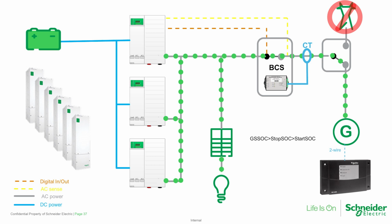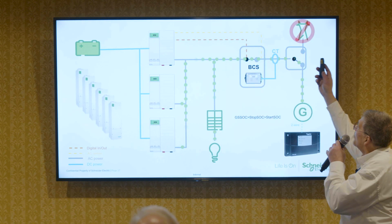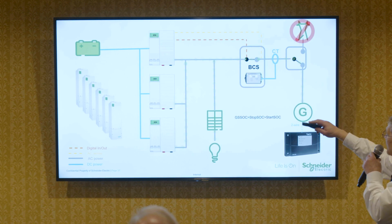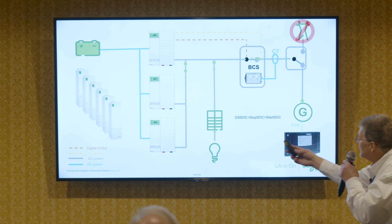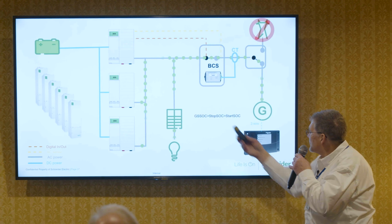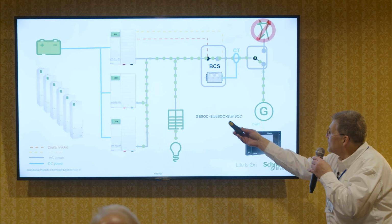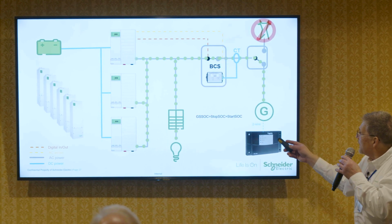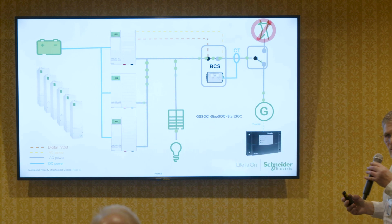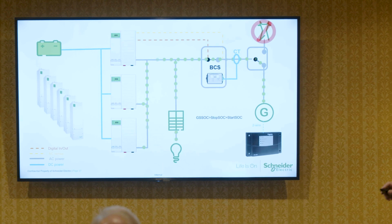So in this particular case, we could have a system that was connected to the grid that sold to the grid when the grid was present, but did not sell to the generator because we have programmed our grid support SOC is greater than the stop SOC for our generator. So whenever the generator is running, it'll never allow us to get to the level where we're going to enter grid support and start exporting. All right, so this is all accomplished through programming.